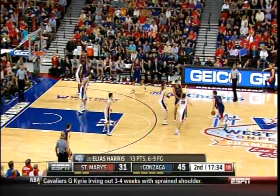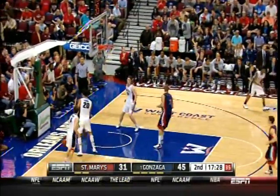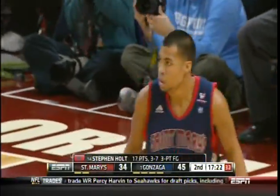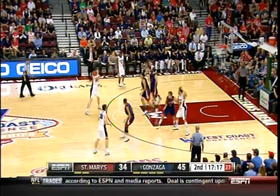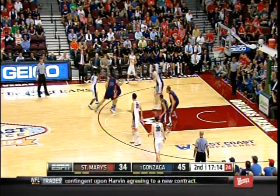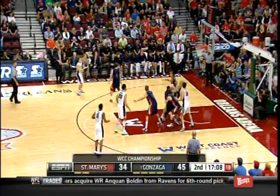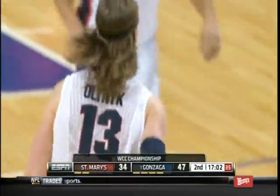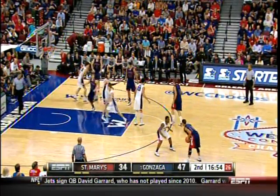Hart right on top of Dellavedova. Holt's 3 right side. Got another one. Stephen Holt is playing at a very high level. Shouldering the load, making it an 11-point game, but the Gales got to figure out how to get some stops. I mean, everything is too easy offensively right now for the nation's number one team. Pangos, Olynyk. Couple of dribbles, little up and under move for the Wooden Award finalist. Sometimes they call him Olynyk the clinic. It's been a clinic on the offensive end of the floor, especially in this half. The Zags have yet to miss a shot that they've attempted.